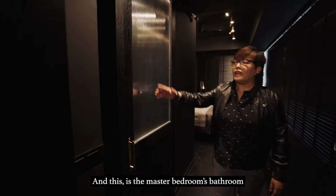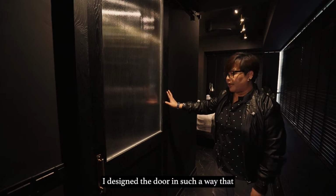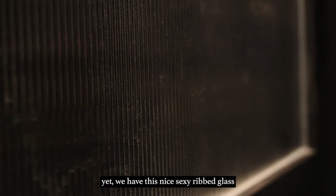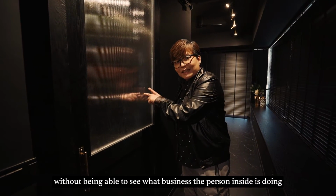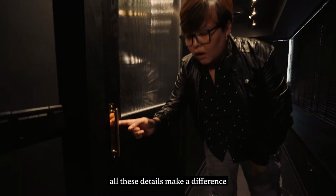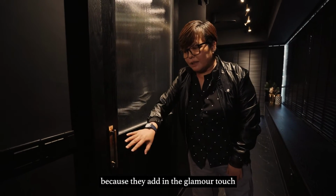And this is the master bedroom bathroom. I designed the door in such a way that it's a barn door with a barn door mechanism, yet we have this nice sexy red glass that allows light to go through without being able to see what business the person inside is doing. And with the gold handle, if you take a look, all these details make a difference because they add in the glamour touch.